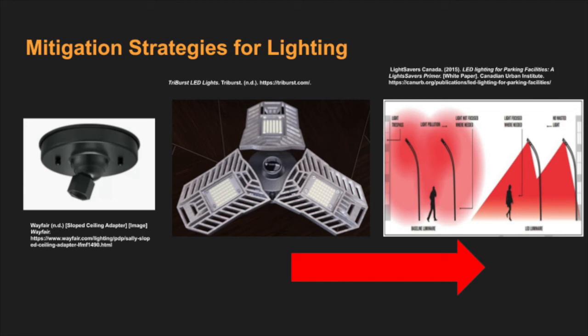Mitigation strategies for LED lighting involve protecting the lights from attacks, while also making them efficient enough with design and placement to reduce the pollution and wasted lighting. Light shields can be used to protect the bulbs or panels from damage. Another strategy involves getting newly designed lights, like the middle picture, which is a tri-burst light that can provide directionality while still getting the LED brightness. These lights can then be used to create the image on the far right, where the negative effects of wasted light and light pollution are minimized.